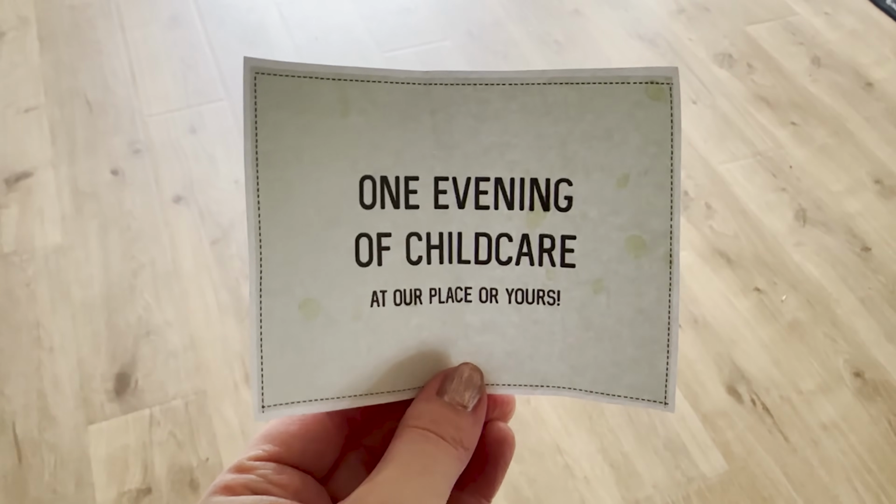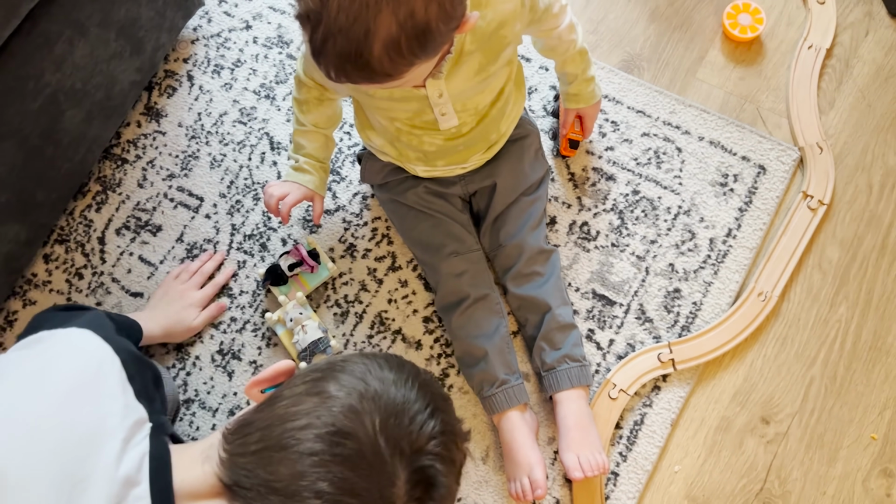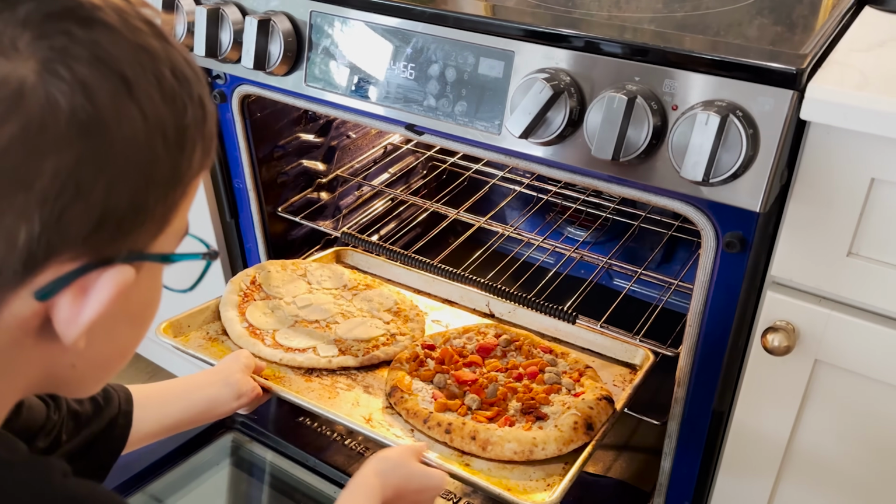We got them a date night in, little package for a fun takeout date night for them to have at home, and then a date night out where they can go out to actually our favorite restaurant. It's Carnal in Bellingham, Washington, up where we were today. And then I included a little homemade voucher for a night of childcare for them. So we're really excited to have Silas and Edmund over and have our nice little pizza night with them.